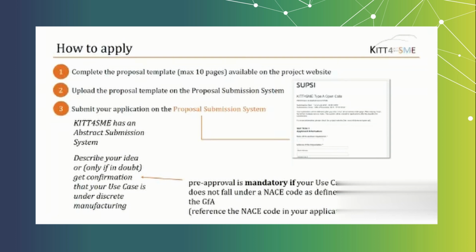You can upload an abstract on our abstract submission system. It's not mandatory, but we give you an answer whether you're going in the right direction, or whether you're aligned or even eligible for participation. If you're in doubt whether your case is outside, we have a list of NACE codes for the eligibility of this case. But if you think, okay, I'm not in one discrete manufacturing sector, but for some reason I think that it still applies, you can have pre-approval by contacting us and asking for this kind of pre-approval.